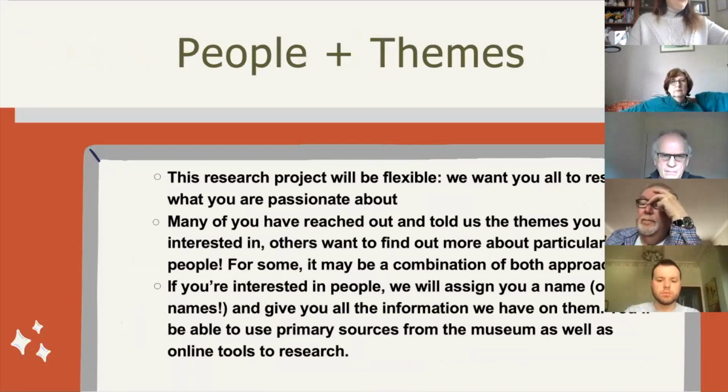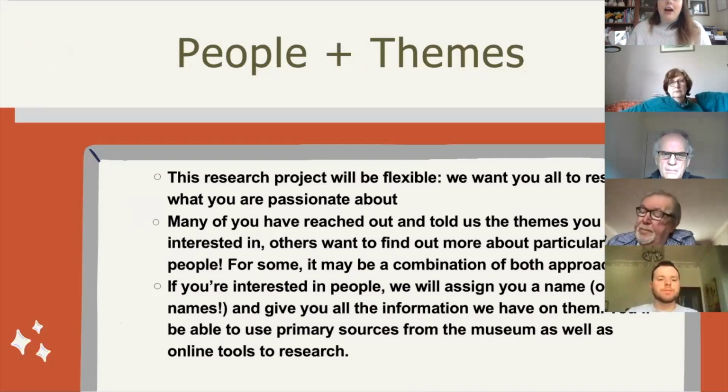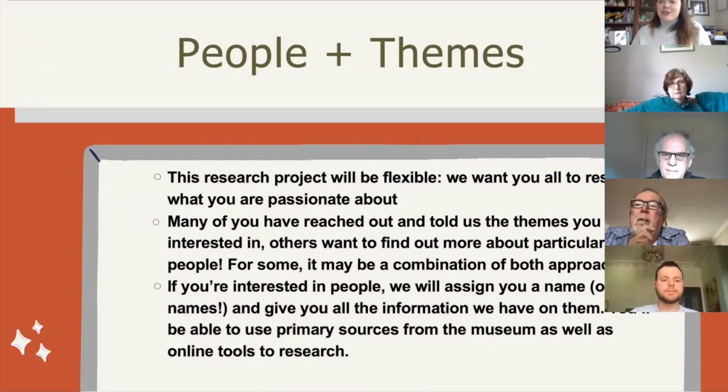So we want this research project to be flexible. We want you all to research what you're passionate about. So many of you have said that you are interested in particular themes of history, or you've maybe done previous work or research into particular areas. And others want to find out more about particular people, like maybe their relatives, or they just want to find out more about the actual people who worked at HM Factory Gretna. And for some, it may be a combination of both approaches.